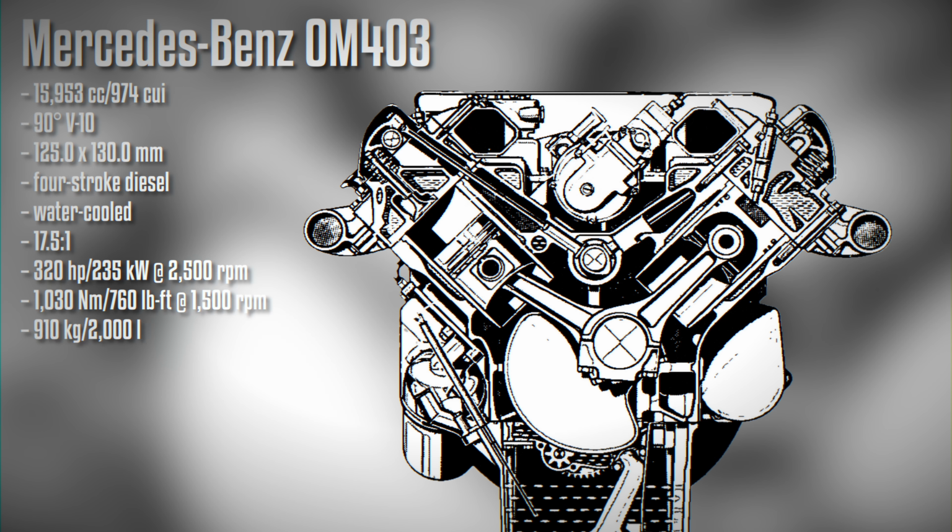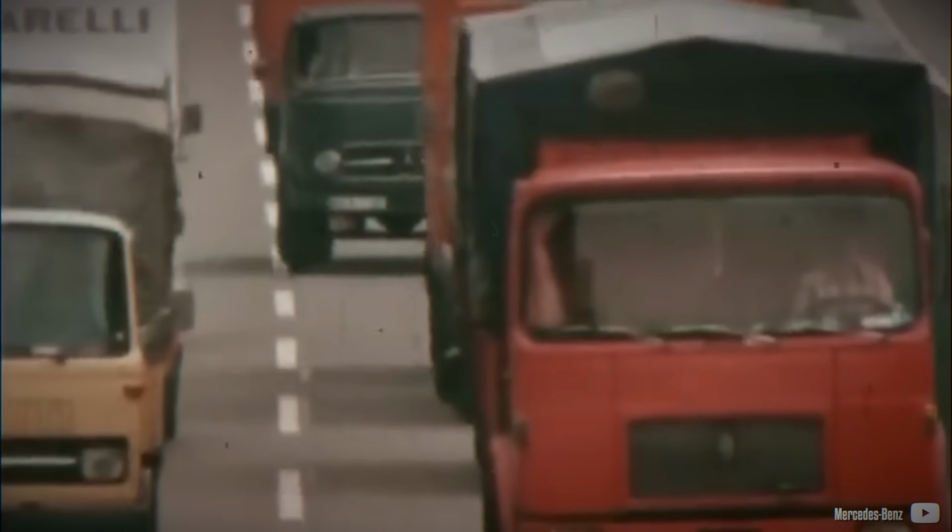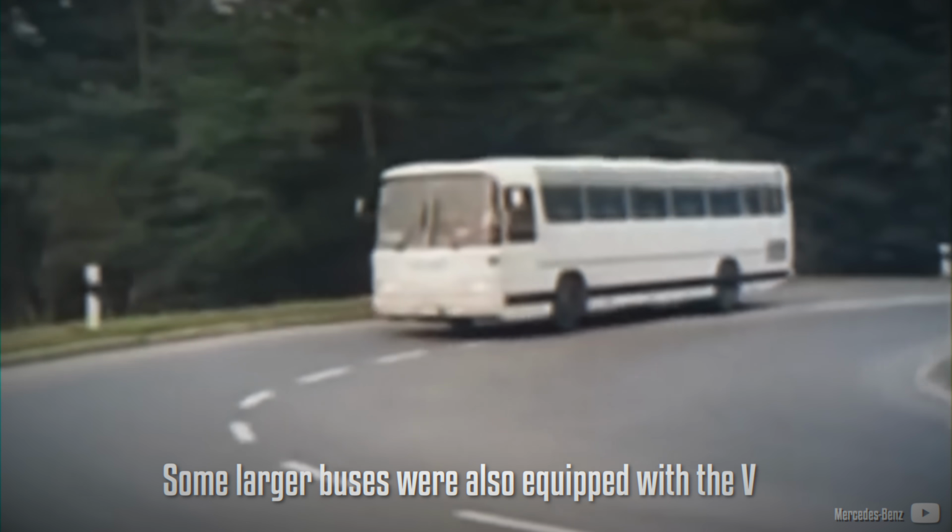The first generation featured cylinders measuring 125 by 130 mm, resulting in a 1.6-liter cylinder volume. This allowed a remarkable 32 horsepower per cylinder. Consequently, a standard 40-ton rig would be equipped with a 16-liter V10, while the V6 and V8 variants found common use in the buses and lighter trucks.